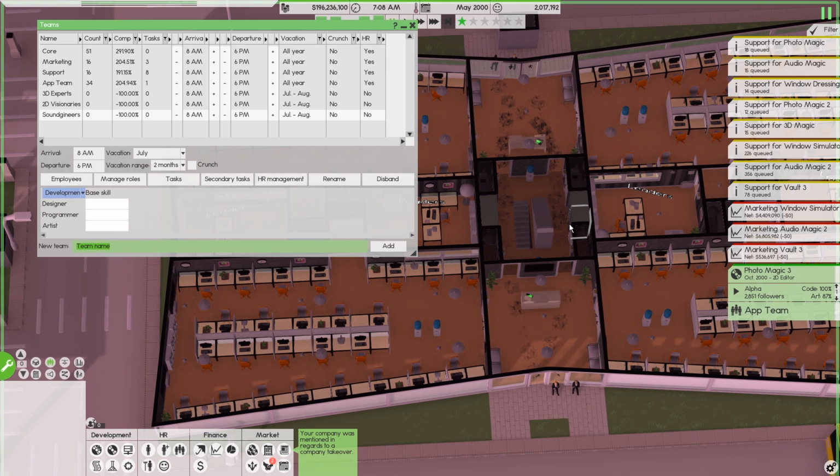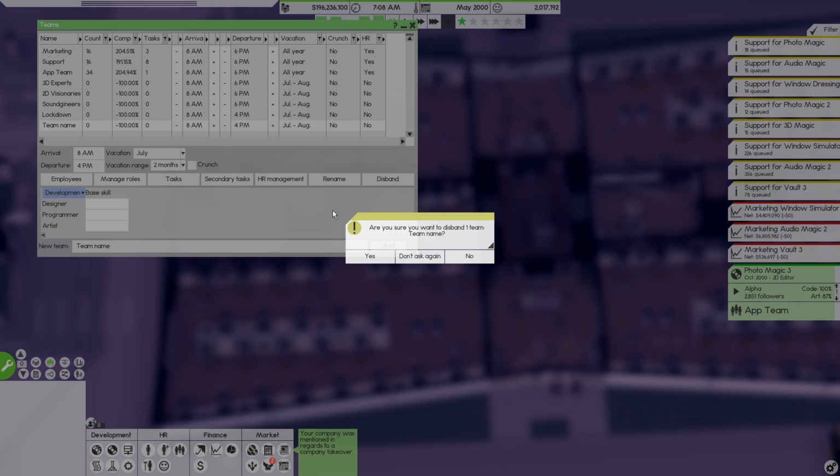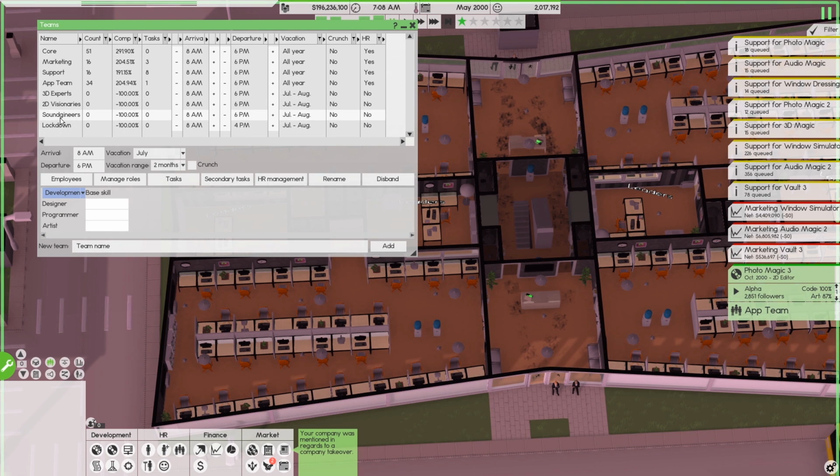So that we could be like a firewall, a vault, the lockdown. I'm on the lockdown team. There we go. Cool. That's an extra team we don't need. Disband. Yes, that's fine. All right, so we got lockdown, sound engineers, 2D visionaries, and expert. God, what stupid names. I hate myself.